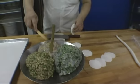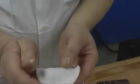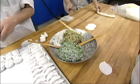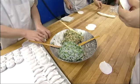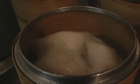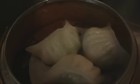The trick is you cannot put too much shrimp or too little. Too little, the customer will complain. Too much, the wrapping is going to break open when you put it together. After the shrimp is done, we put it in a basket. The basket is steamed for about 15 minutes in a steamer, and that is ready to serve.